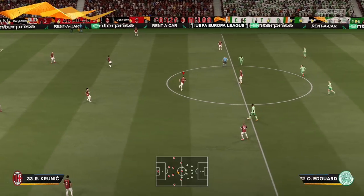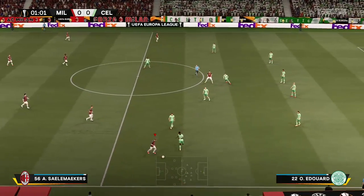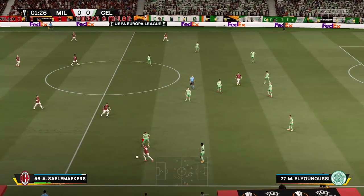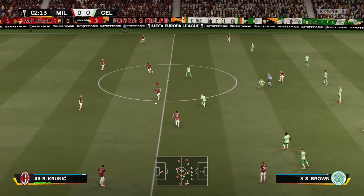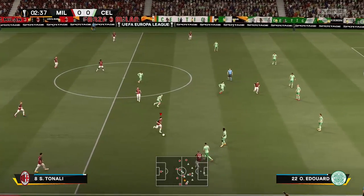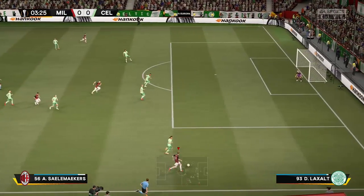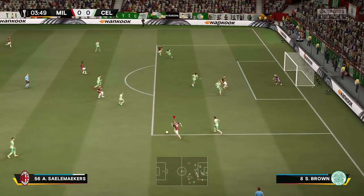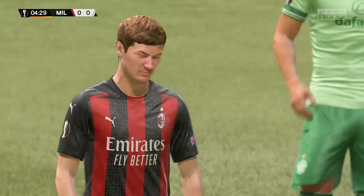It is the Europa League final, and they are underway. Rade Krunic. Tonali with it. Alexis Salamakers. Options in the centre. Takes on the shot. Oh, it was close, but he's put it over.